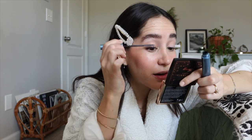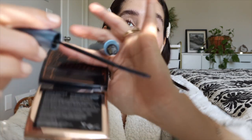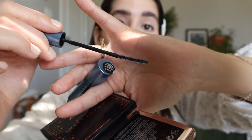I've been using the Telescopic for a little bit. Found that it looks better when I don't curl it with a spoon. So a little bit interesting to work with it, because if you haven't seen it, the wand is so thin. I would say if you have volume but you don't have length, you'll like it.